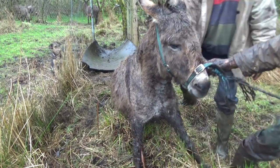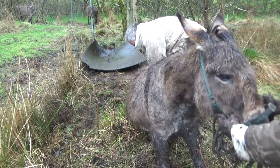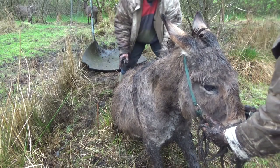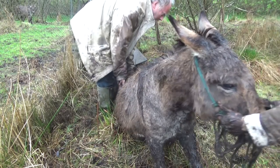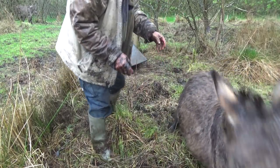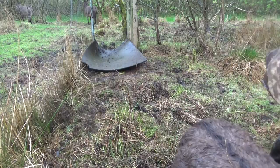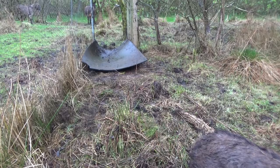Ow, you're standing on my foot now. Come on, Nell. Come on. Up. One leg out. She's just sinking. She isn't even doing anything, is she? Come on then. Come on up. Good. Keep her moving. Keep her moving. Good. Going down again. Even worse now, is it?